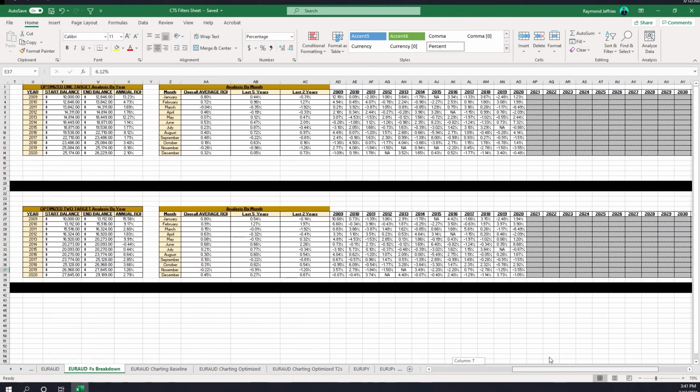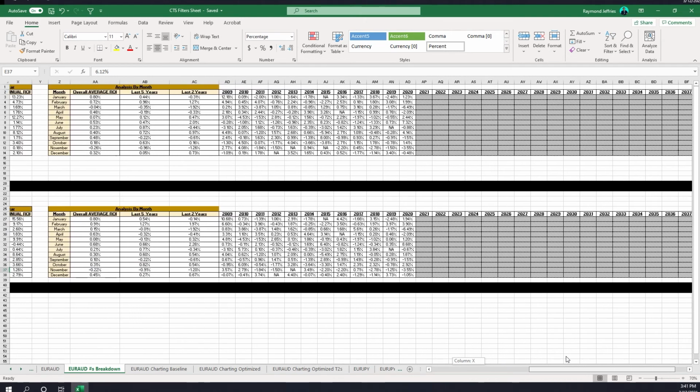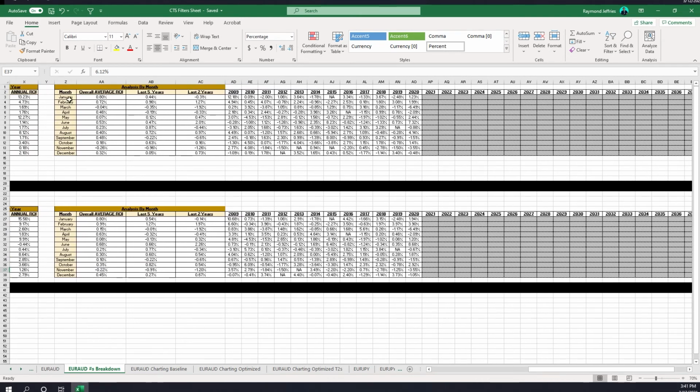So when we look over here, like I said, this is the important stuff for me personally. I want to know how this pair does on a monthly basis. So in January, over the past 12 years or so, I can see that on average, I have about a 1%. Well, sorry, I forgot to include this earlier. I actually divide whatever returns I have in half. So right here, it says 0.8, which is actually 1.6.